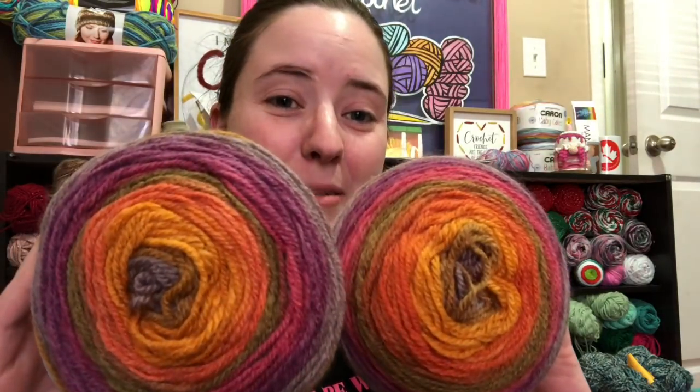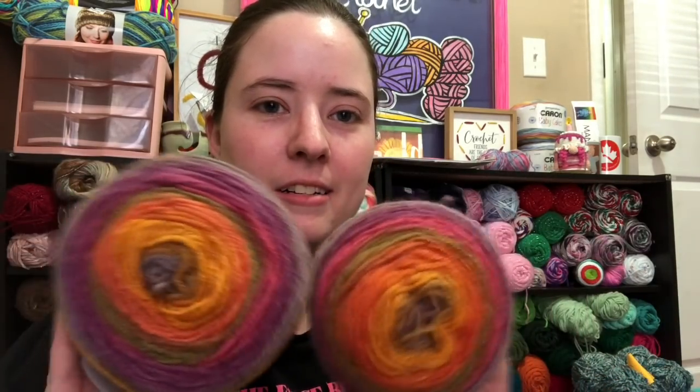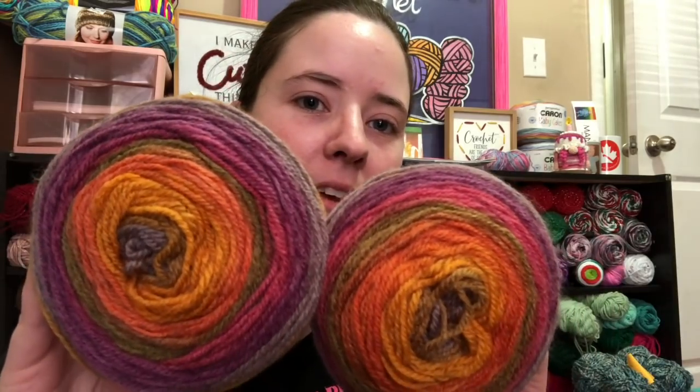All right, there's 2 cakes of Woolies DK cake. They are 393 yards each, a number 3, 80% acrylic, 20% wool, and it's called Bedazzled. These are real pretty. They look like sunset colors. This makes me think of Heather at the Crochet Witch because she likes sunset-y colors.